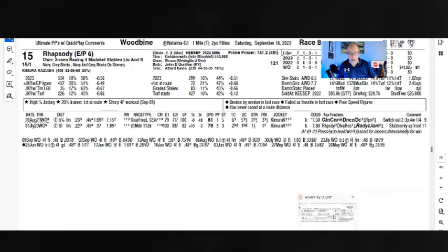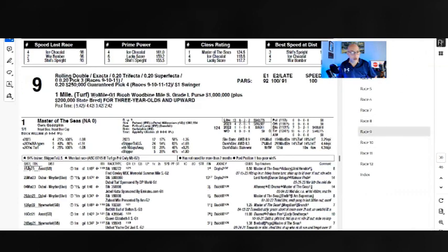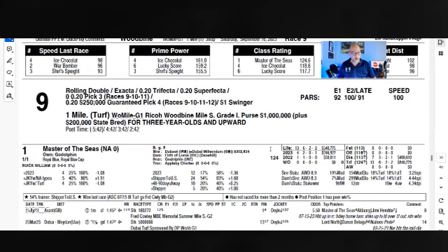We're going to do the Woodbine Mile. So let's get it. Here we go. Now this one is going to be much easier. We've only got 6 entries.